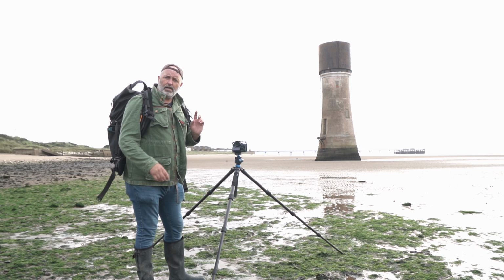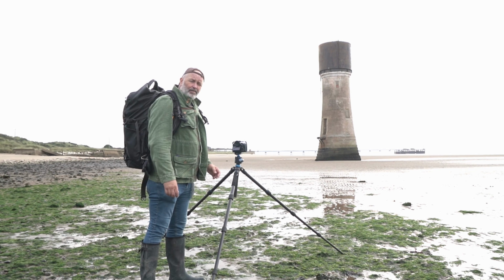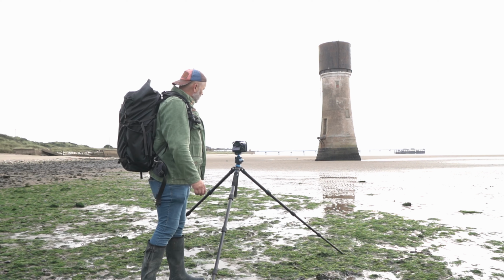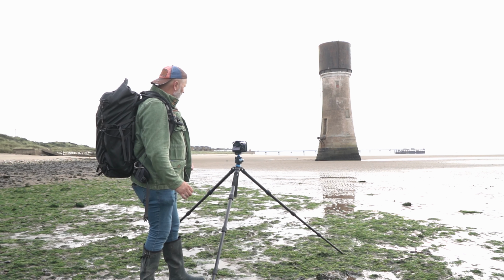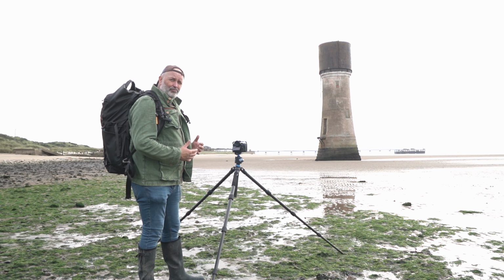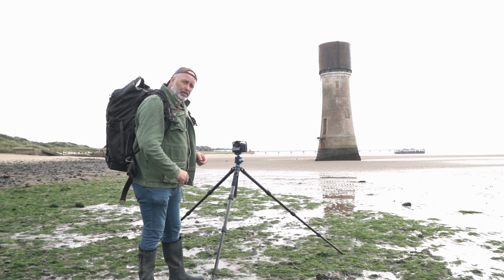And so what I did is a five image bracket, combining them back in post. I'm hoping that's covered the dynamic range to give us this picture.